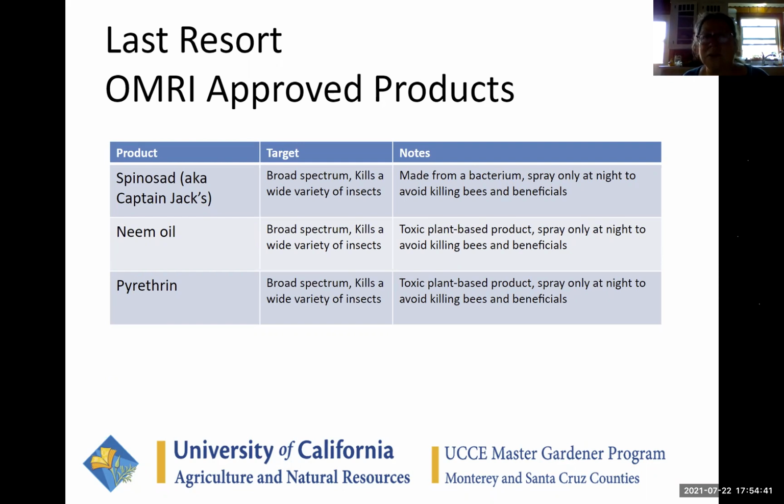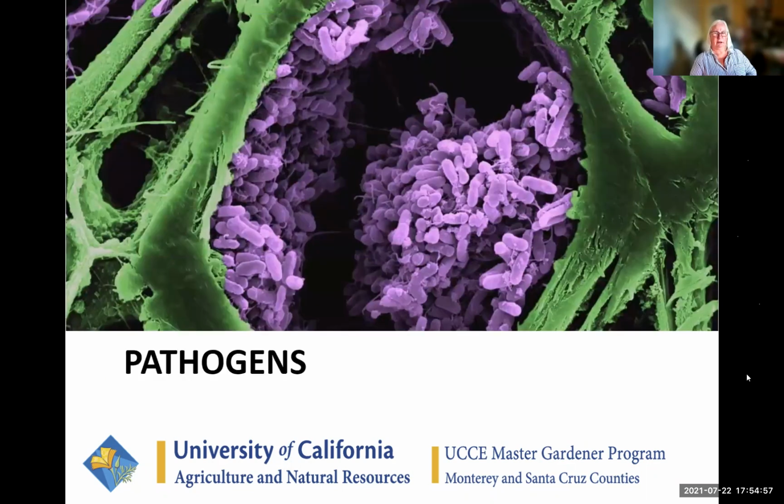Neem, you can find lots of different companies that put out a neem oil. It's a broad spectrum, so be careful with it. And pyrethrins, natural source, but it's still a toxic insecticide. Okay, may you never have to use them.